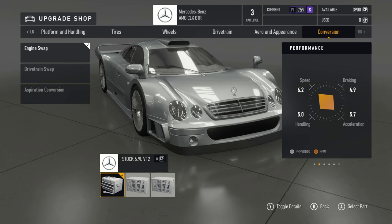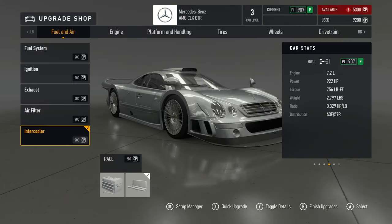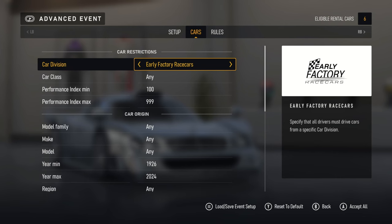Alright, so if we upgrade it all the way, well, we're not going to engine swap it. We'll stay with the 6.9 liter V12. Fully maxed out is 7.2 liter, 922 horsepower, 750 foot-pounds of torque. Get the weight down to 2,767. And it brings the PI rating all the way up to P-Class. And so with that, this car is going to be in the early factory race car series. So hopefully we get that soon and we can give this a go.